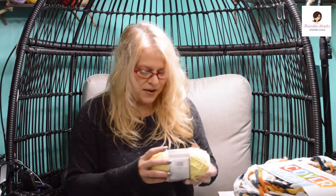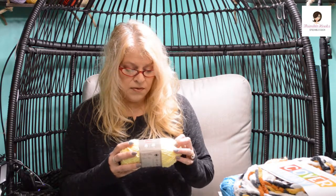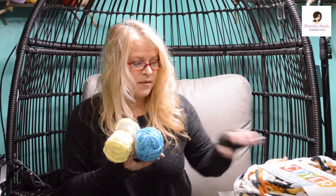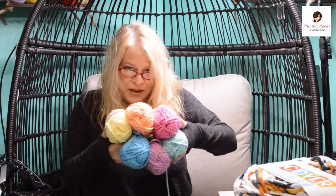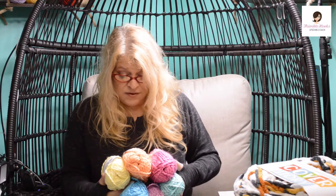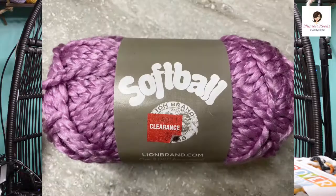And I got these, which were on clearance. I've never used the softball before. I'm very specific about the ones that I usually use. I really like woolies and those kind of things. However, they were on clearance. And we had all of the colors of the rainbow. And that inspired me a lot to do something really fun and stripey with all of the colors. Don't know what it'll be yet, but I will design something that will be awesome.